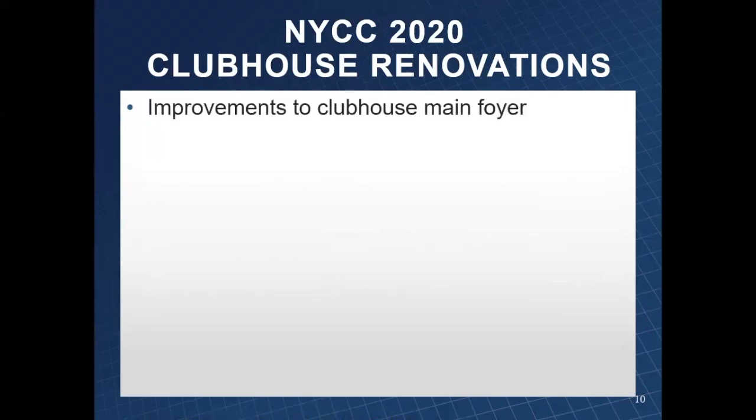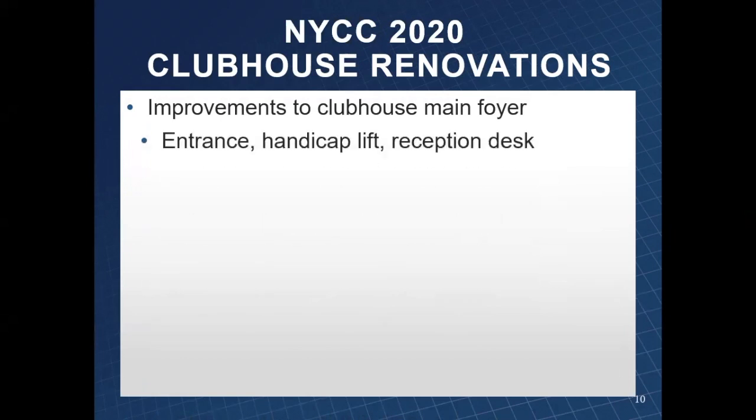So the project, going floor by floor, the downstairs, the improvements will be made to the clubhouse main foyer as you come in. There'll be a new entrance experience with new doors, new windows. The handicap lift in that lobby will be replaced with something much nicer and much easier to use. The reception desk is going to be modified a bit.